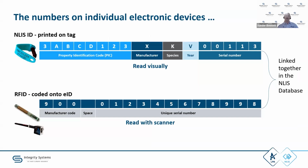Now, looking a little closer at individual EIDs that we use to tag our livestock, there are numbers associated. There's the NLIS ID, which is the number printed on the outside of the tag, visible to the eye, and the RFID, which is the electronic number coded within the tag, which can only be identified through the use of a wand or a scanner. Both numbers are linked to the device in the NLIS database and can typically be used interchangeably when interacting with the database, depending on what you're doing.